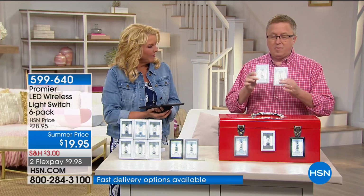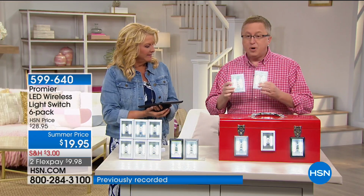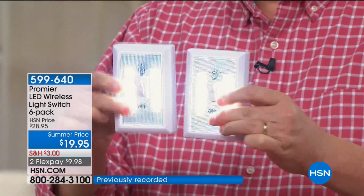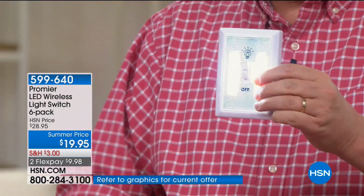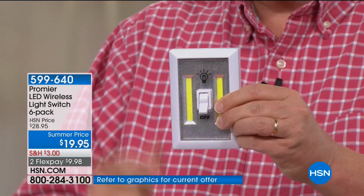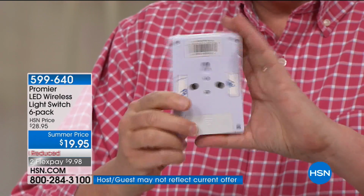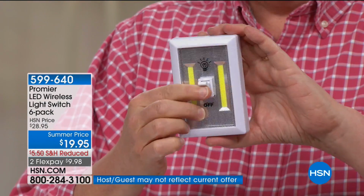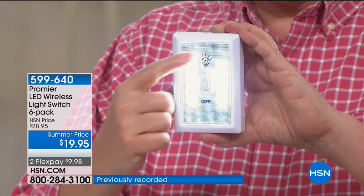This is from a true American Dreams entrepreneur in Peru, Illinois. Shout out to Peru, Illinois. These are so ingenious because they're intuitive. They are very, very simple. They are a switch with a light built in. No wires, no installation, no electronics to mess with, no electricians to come out and drill holes in the wall.